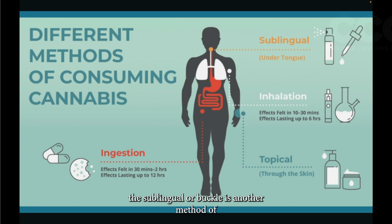Also up here at the top, the sublingual or buccal is another method that is similar to this, which is under the tongue, or between the gum and the cheek is buccal. And that's something where you'd have either a lozenge or an oil, hold it in your mouth, suck on it for 3 to 5 minutes, and then swallow. And you get a kind of a blended effect. You get a bit of a faster onset, maybe 20 to 30 minutes, because you have some absorption already in the mouth. But then you also get the extended duration from ingesting it. So that's a great method that I use with a ton of patients.